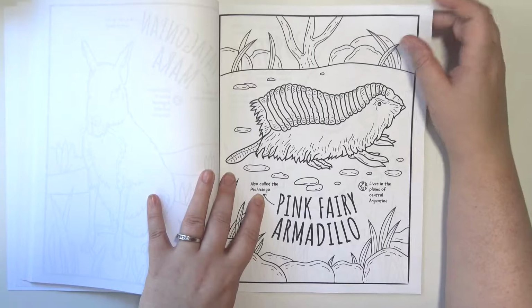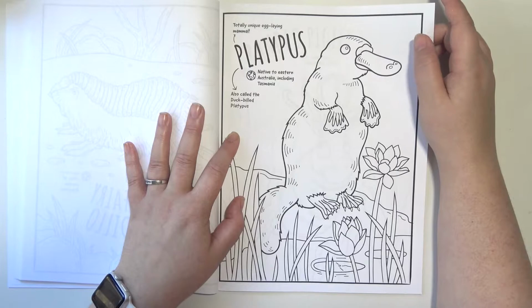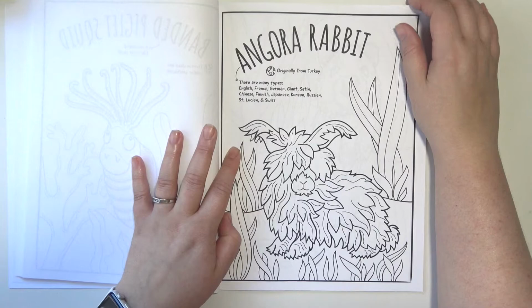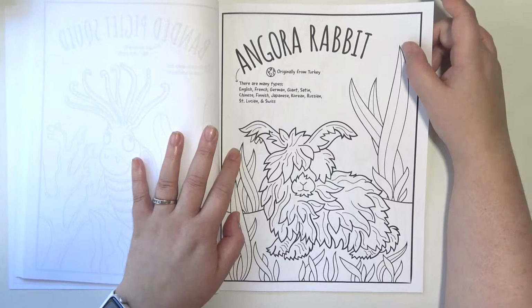Platypus, totally unique egg-laying mammal, also called the duck-billed platypus, native to eastern Australia, including Tasmania. Banded piglet squid, this is so weird looking, lives in deep sea water worldwide, a cephalopod like other squid. The Angora rabbit, these ones are so cute. Originally from Turkey, there are many types: English, French, German, giant, satin, Chinese, Finnish, Japanese, Korean, Russian, St. Lucian, and Swiss.